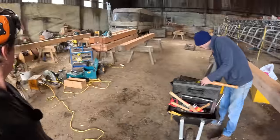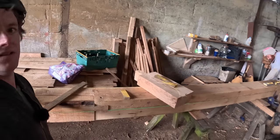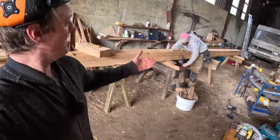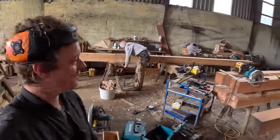And then Howard has managed to get two table scarves done on the other wall plate, and he's just fitting them now. Once they're done, they're going to get laid up in a straight line, posts lined up with them, and then scribe fit all the joints for all the posts and the braces and everything.